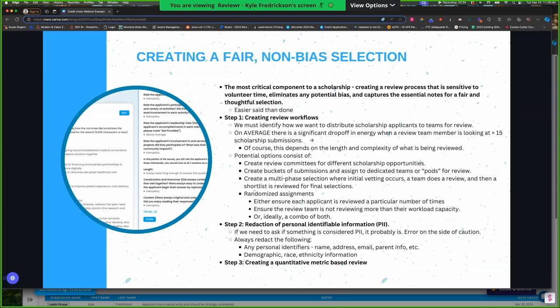Now, at the same time, you have to redact data. That is, if you think that something might be considered PII or personal identifying information, consider it so, right? Err on the side of caution. We should not be showing your review team anything about who they are, their address, their parents' information, their account numbers, demographic information, ethnicity, race. None of that should be visible to the review team. We are taking a scholarship applicant and we are giving it to a review team to make a decision off of the merits of the form, not who they are. So if there's any way that they can tie back that submission form to the person, then that's a problem.